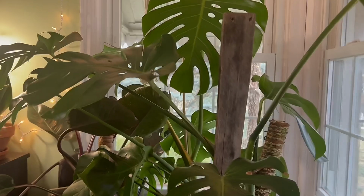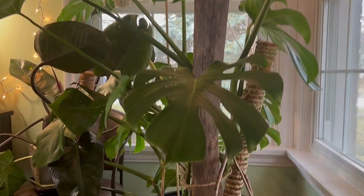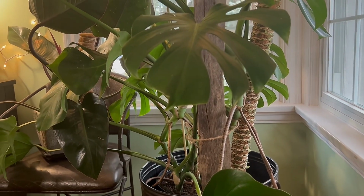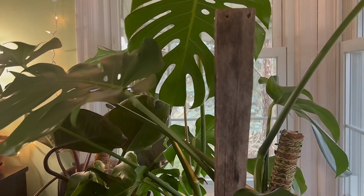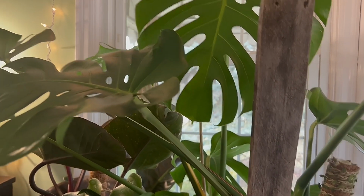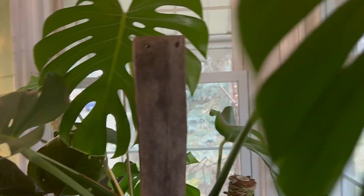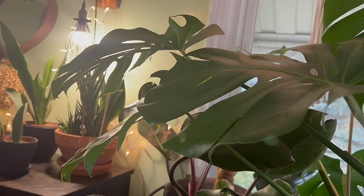All right, so here she is in all of her glory. Look at this. She's just massive. I don't even know, she's growing out of this space I put her in. Because, you know, in the winter, I have to try and keep her leaves off of the windows themselves. But, like, look at that. Oh, my gosh.